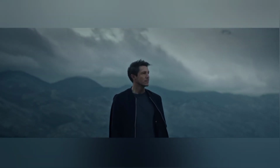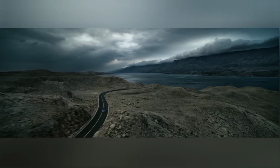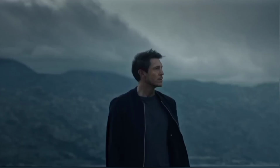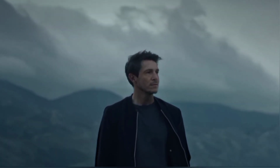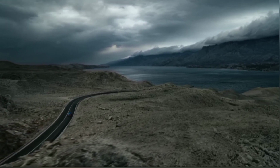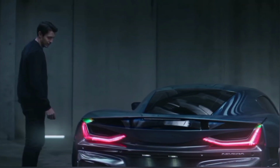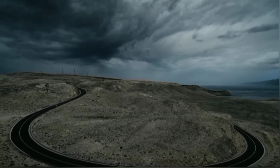People here call it Nevera. 11. The Rimac Nevera C Two. When discussing hypercars, the words electric and hyper are rarely used together. However, the Rimac Nevera C Two changes all that.